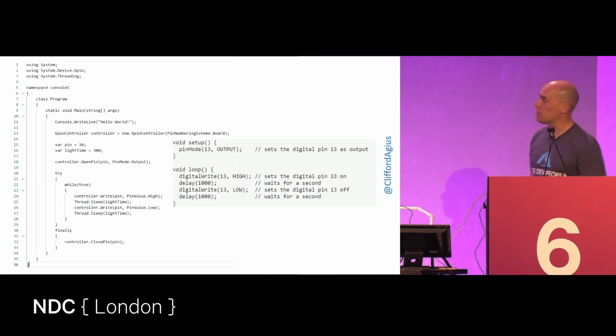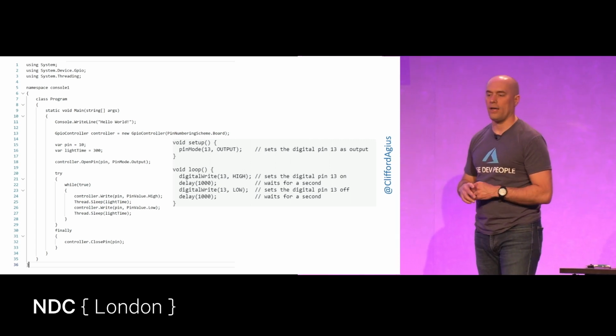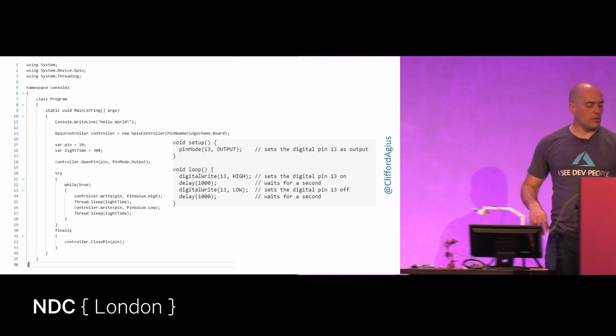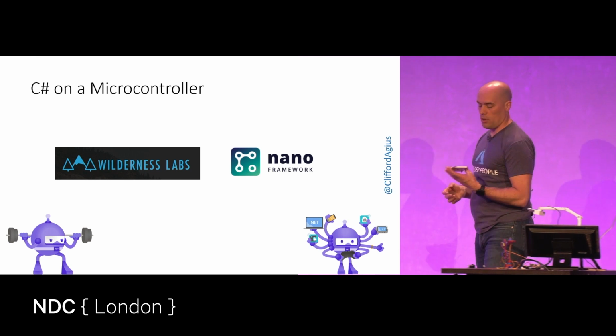So we moved that over and just show the Arduino code behind it. It's a little bit more verbose in C#, a little bit more brackets, etc. But it's much the same as well. But we want to run it on one of these little boards we've got here. So if we want to run it on a microcontroller, we've got 2 options at the moment.